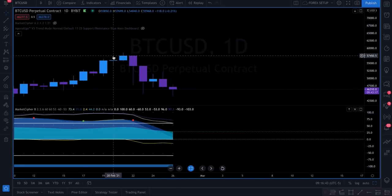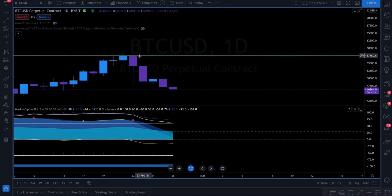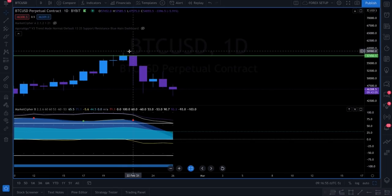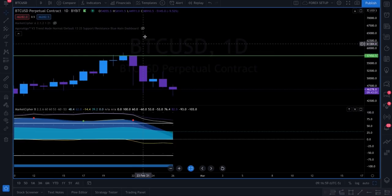So right here, we had 3 days in a row where price came up and touched this level right here. We can look at this as a resistance. Price could not break above this line and close above this line. A resistance is a ceiling, meaning the price cannot come past this level. It's finding a resistance here.